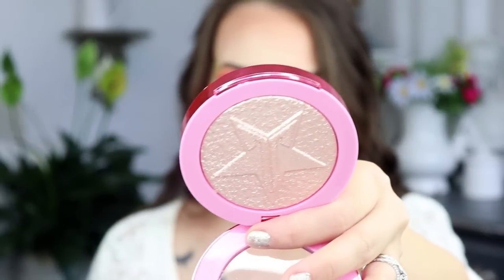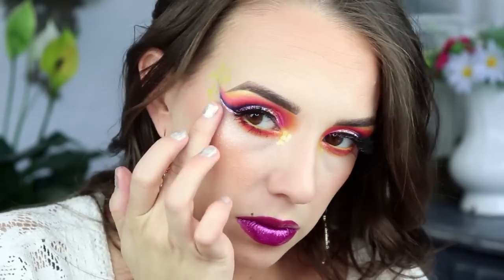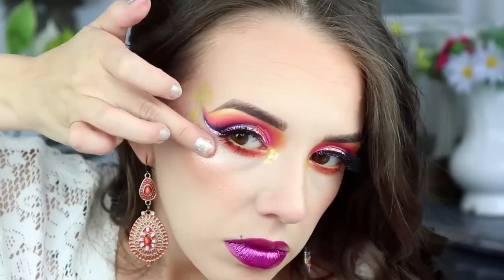Oh, you guys. This is the most delicious highlighter in the entire world. Let me just show you guys how beautiful this is. Oh my god. What is happening to my face?